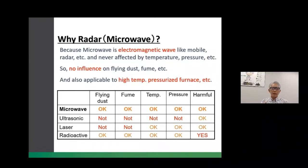Okay. The next one, laser, is like a laser pointer. If there is vapor or fume, the laser beam cannot reach the target. That's why the laser is not useful for fume applications, flying dust or something.